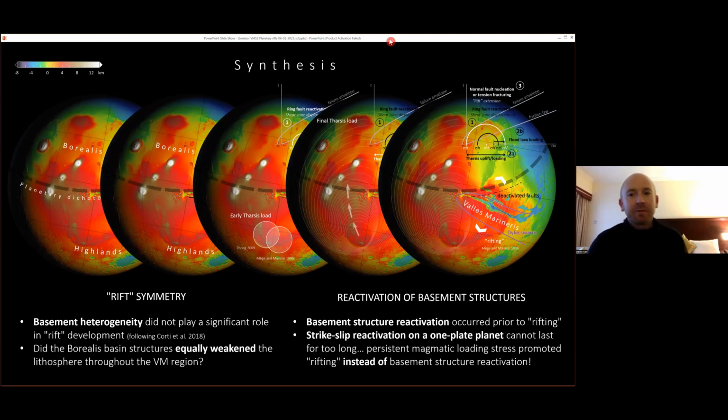So if there are no questions, I've got a question. What is the kind of scale of these dikes? Like, how deep do they go, and what are the constraints on that, and what's the origin of the magma?